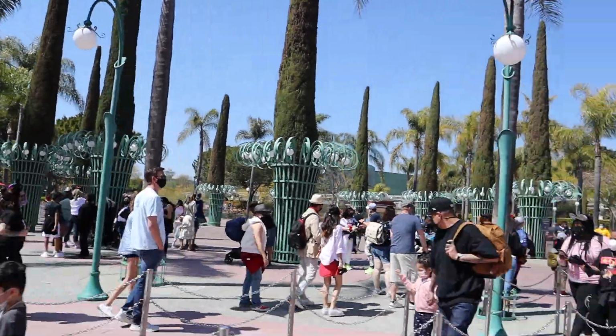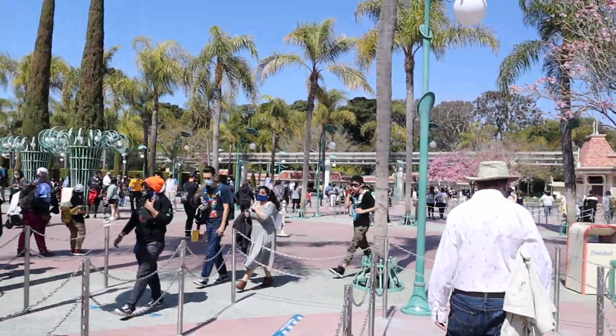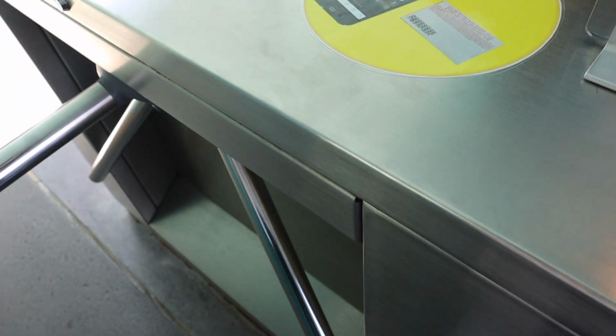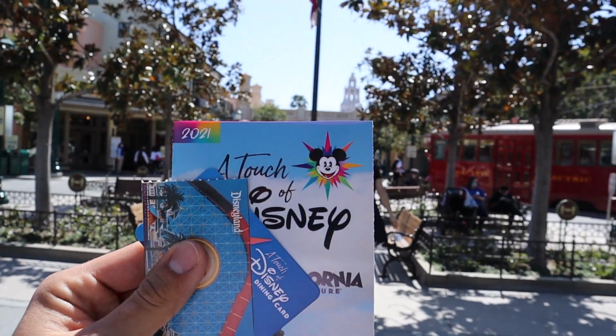Right off the bat, you guys can see how long the line was to get into A Touch of Disney. Guys, I waited an hour and a half to get in. The line was really long. I got there around 12, highly recommend getting there earlier. I should have anticipated better, but once we were inside the gates, everything was smooth. We got to meet up with a bunch of my good friends, like Paul and the whole gang.